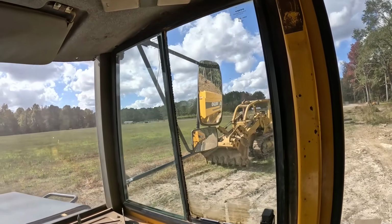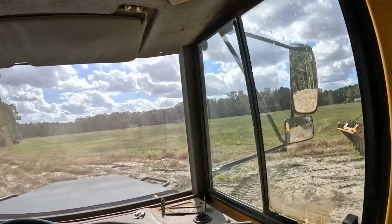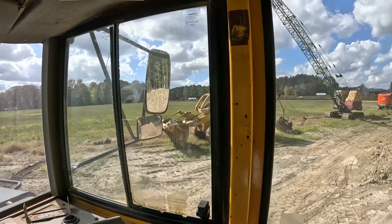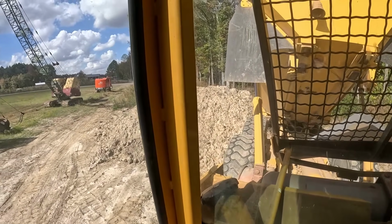I need to figure out what I need to do with that thing. It's got some cylinders that leak on it. I need to get some seal kits and figure out what's making that whining noise. I don't know if it's the pump or something in the pump, or I don't know.